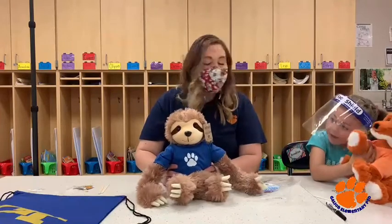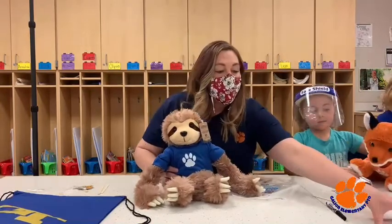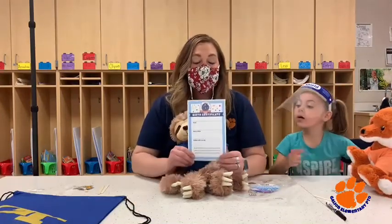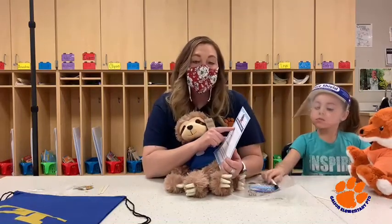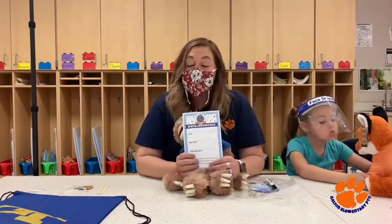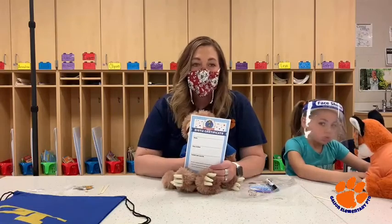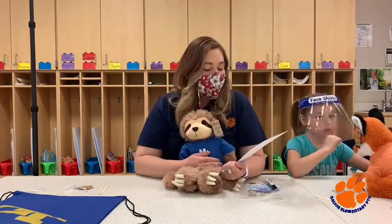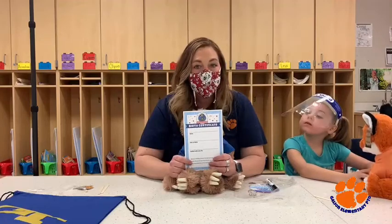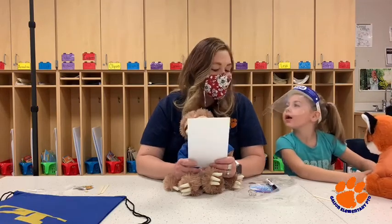So now that everybody's got their shirts on, the best part of the time is now we get to make it official and we get to adopt our new friend. So this is the part where we put our name. So we're going to name our new friend. Then it says date of birth. So the date of birth, that's going to be today's date. So today is April 21st. That's the day that we got our animals and we got to build him or her. And then it says stuffed with love by, and that's where you put your name because you are the person that made your animal. So everybody think real hard about what you want to name your new friend.